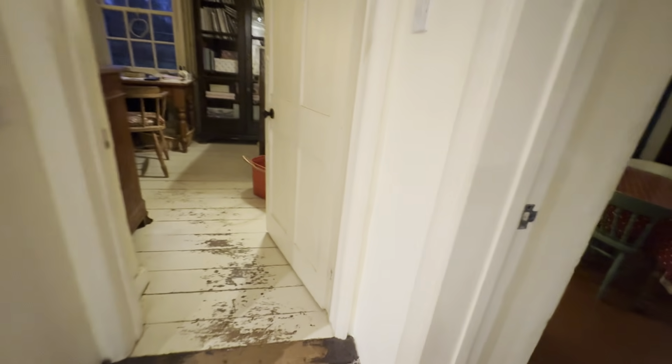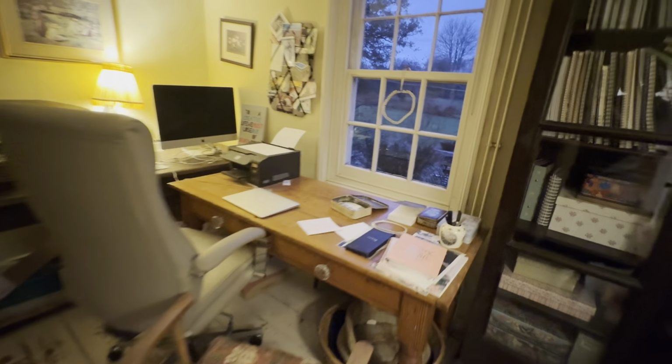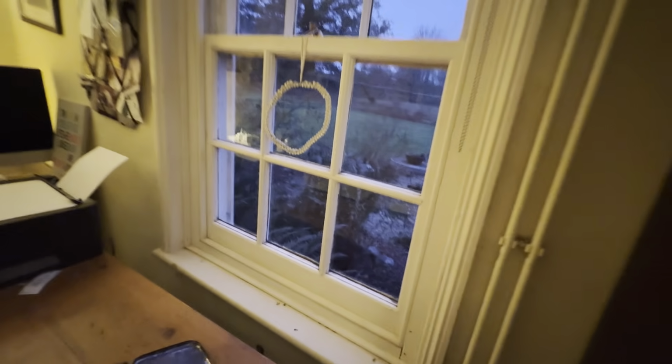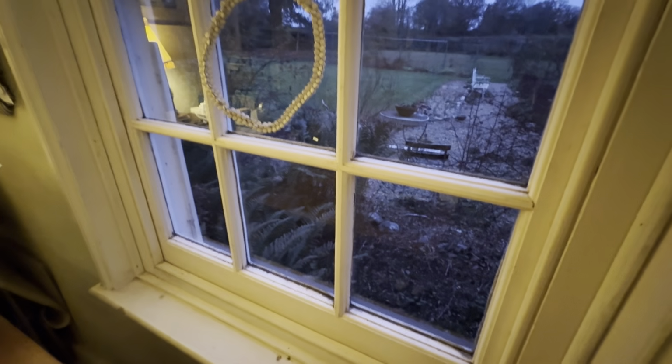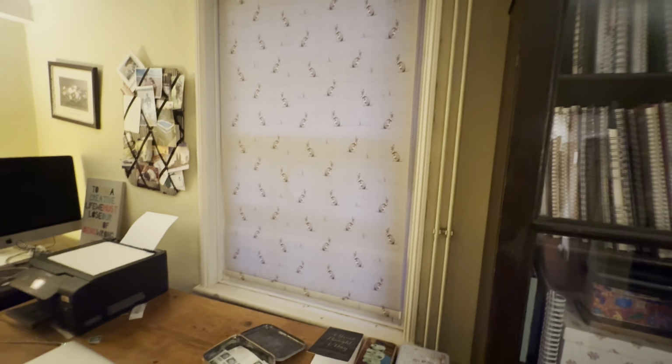I'm going to take you into my office. I'm going to put my blind down in here as well. So the office is not lovely because it looks out over the garden. So let's put the blind down. This is one of my favourite blinds actually. It matches my tablecloth in the other room. I absolutely love this blind. You know, I'd forgotten it matched my tablecloth.